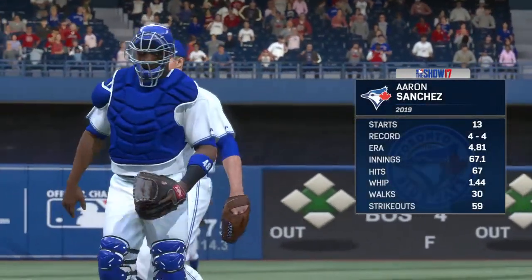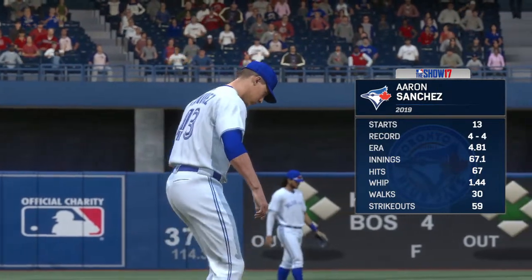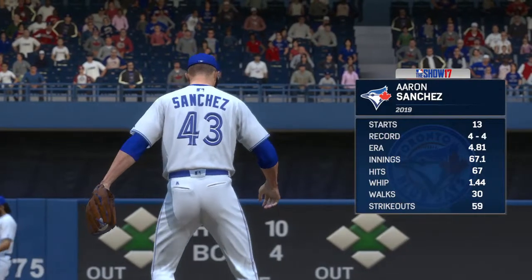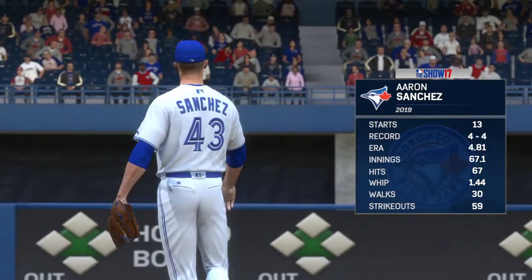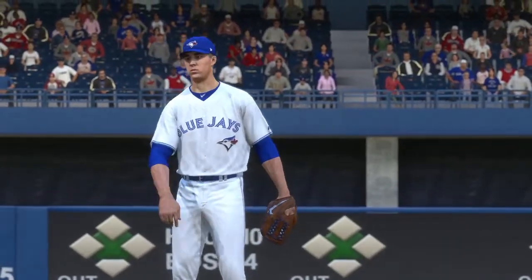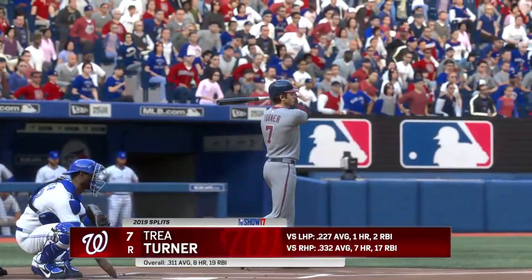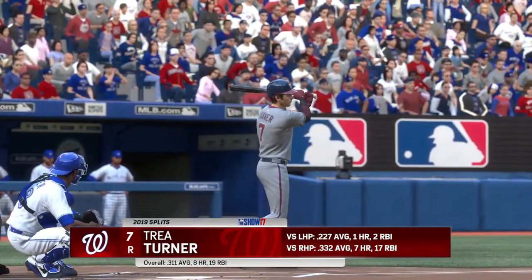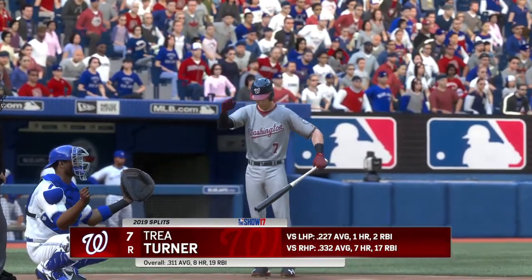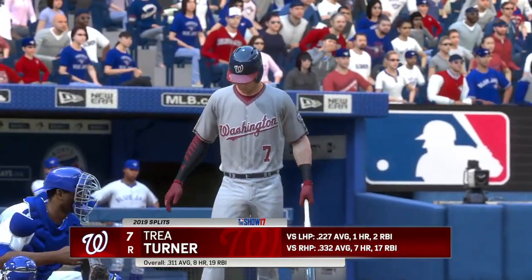Aaron Sanchez gets the call for game one of the series. HR, what's the word on him? Well, I love watching this guy pitch, and particularly when he's got runners in scoring position. He's a guy that gets better when he has runners on base. So I'm looking forward to seeing if he gets in a jam. What does he do to get out of these jams where his numbers look so good with runners in scoring position? The speedy Trea Turner digs in now. And as you take a look at the splits here, he's actually better against right-handed pitching this season.